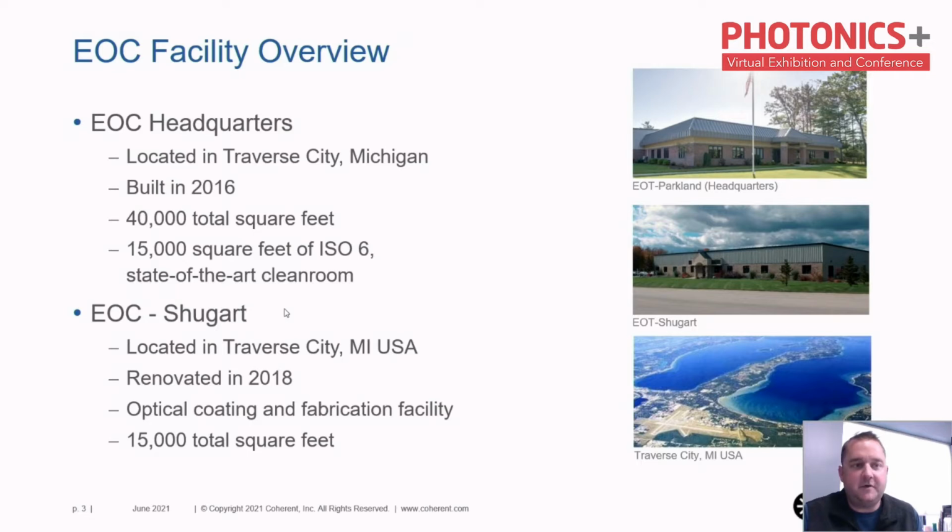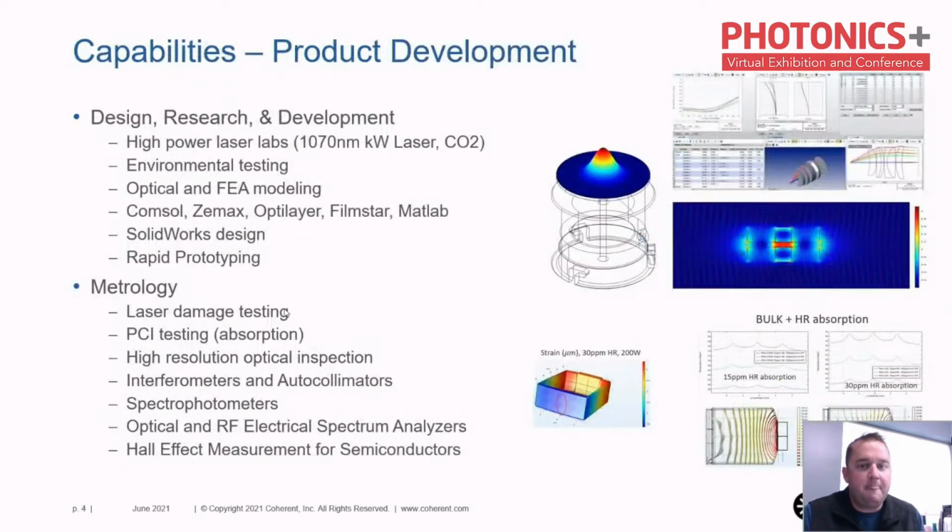I'm not going to touch on this very quickly, but we're in Traverse City, Michigan. We have 2 facilities where we do our manufacturing, and we have another facility where we do optical coating and some fabrication.